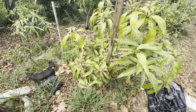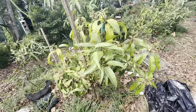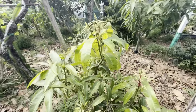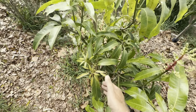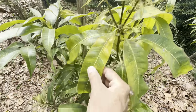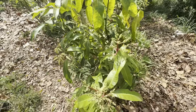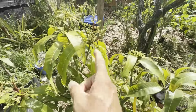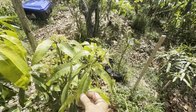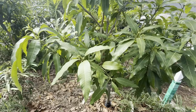Midway into November, it was full of panicles. So these panicles have just started coming out. So, like I said, I am really behind with a lot of these trees. And as you can see, she has already transitioned over to the leaf flush stage. So whatever panicle she pushed, that's gonna be it for this tree. So you're looking at panicles and you're looking at flush at the same time. And cotton candy as well.